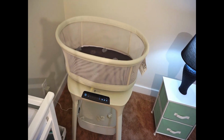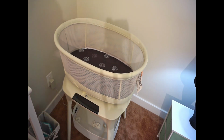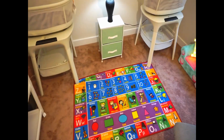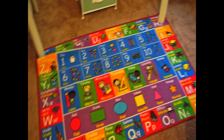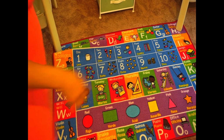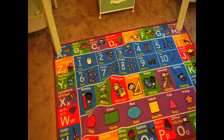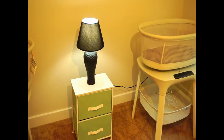Okay, so that being said, I have a rug. Well, let me turn it off. It's off, and I bought this rug right here. It's like an ABC 123 rug. Different shapes. You see? You have the alphabet. It's not bad. Just for sometimes they can play on this. Yeah, they can play on this rug.